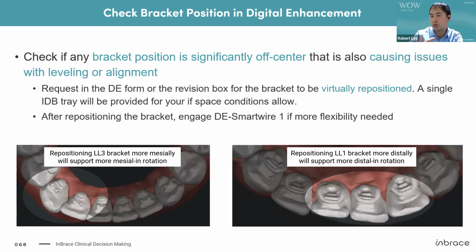If the tooth is still really rotated, then we can't create an IDB tray if it's too rotated. But you can see in these cases here, like on the left, the lower left 3 bracket is way off to the distal. And then the right image, the lower left one needs to be positioned more distally. So when the brackets again are way off center, I usually just kind of liken it to traditional braces. If you were to put a bracket on traditional braces way off to the center, so way off to the distal or way off to the mesial, can you align the teeth? Yeah, we can, but you'd have to put a huge bend in the wire. And it creates a lot more uncertainty into the mechanics of what you're trying to do.